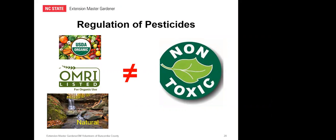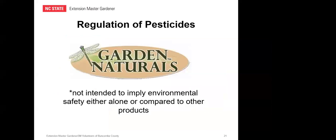An example I give for natural, and natural is a completely unregulated term, so people will apply that to a wide range of processes and products. As I always ask people, lead, arsenic, the current coronavirus, and plutonium are all natural, but that doesn't mean that we want to be exposed to those at high levels. So don't equate organic and natural with certainly non-toxic.